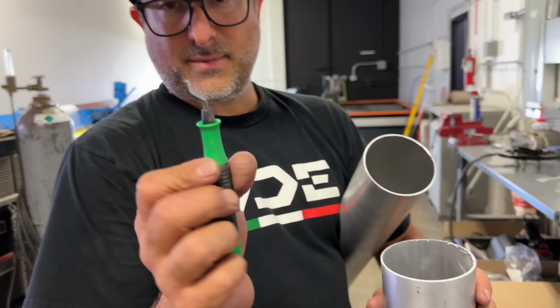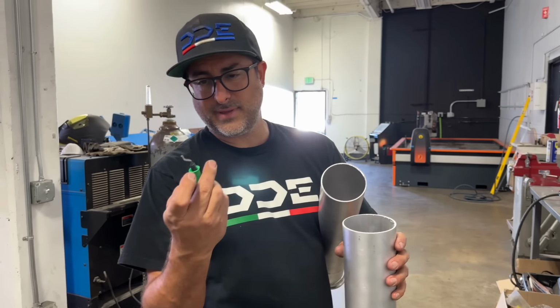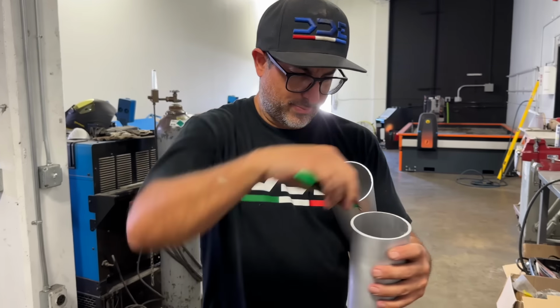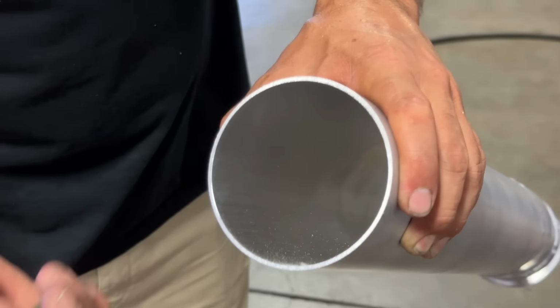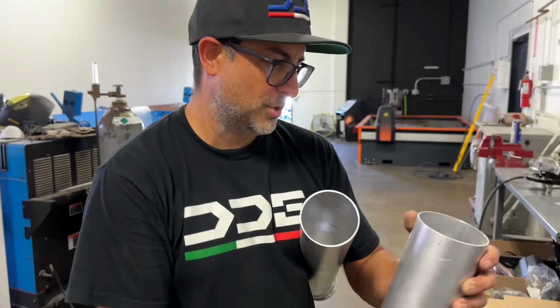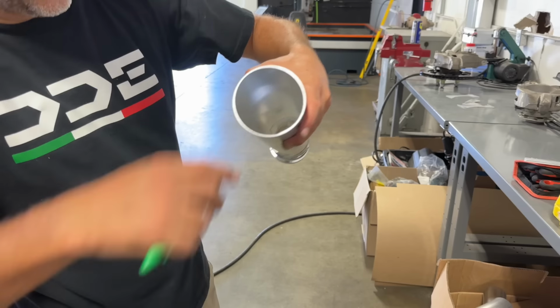So these things are awesome and they're really cheap. So if you're doing any type of metal fabrication, these are really handy to have. It's like, I don't know, $5 or $10 or something. So pretty inexpensive, but it's just like a little knife and you just slide it around there. You get those little curls off, but now it's nice and smooth in there. No sharp edges and no debris that might go into the engine.